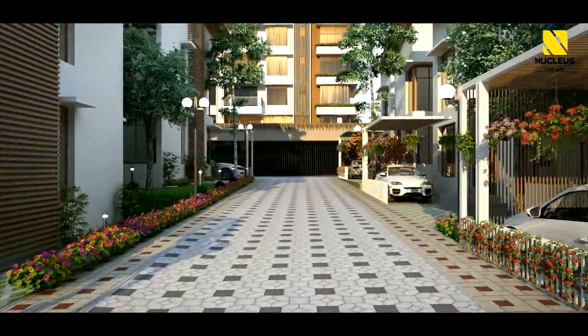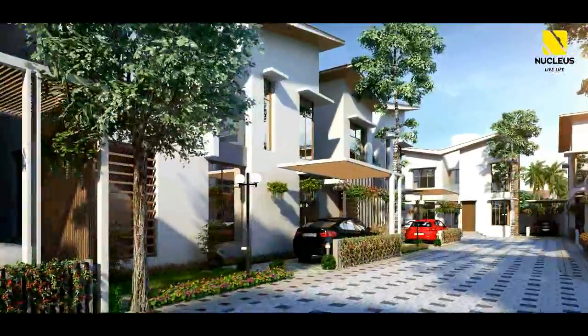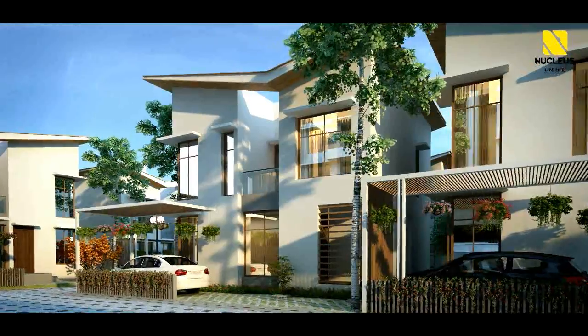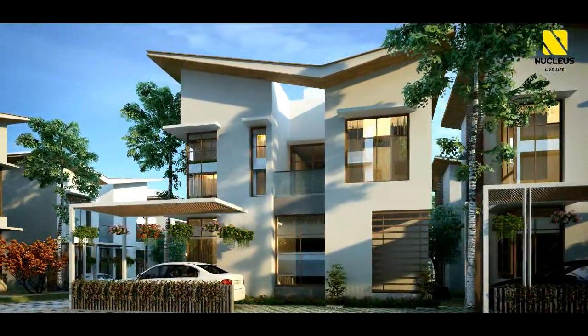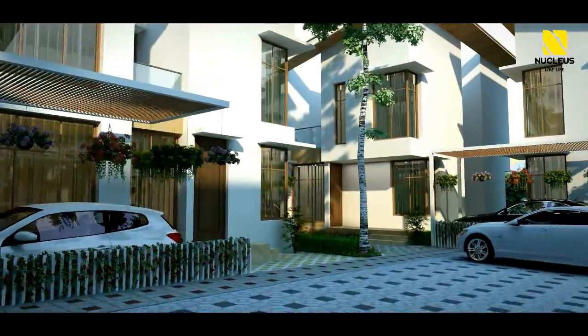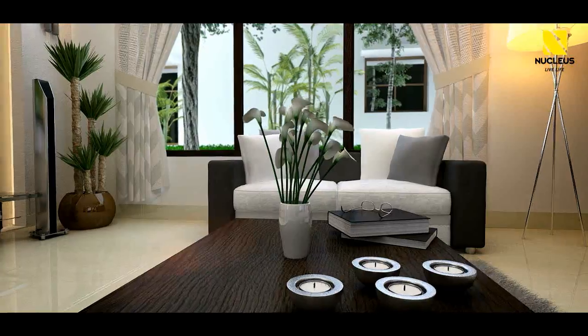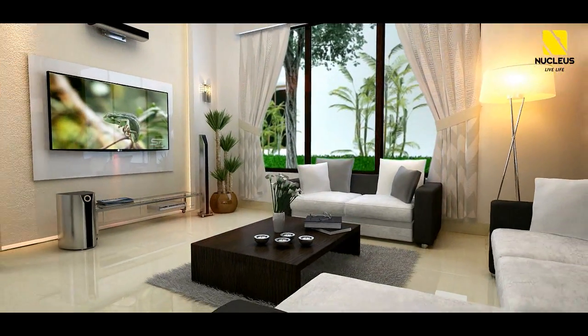Raymount has 14 3 and 4 bedroom villas. The exteriors of the villas are pleasing, modern and beautiful. The interiors of the villas are spacious and elegant with an open feel.